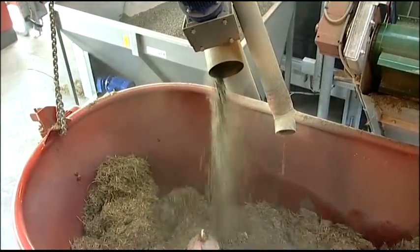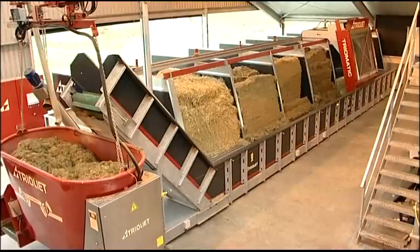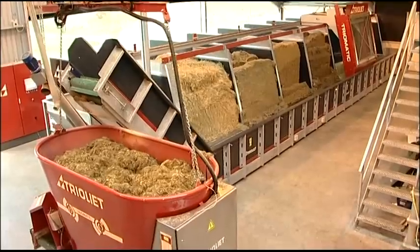When the loose components such as concentrates and minerals have been added, the control computer reports completion and the feeding robot is on its way to moving the feed to the right location. The feed is mixed during transport.